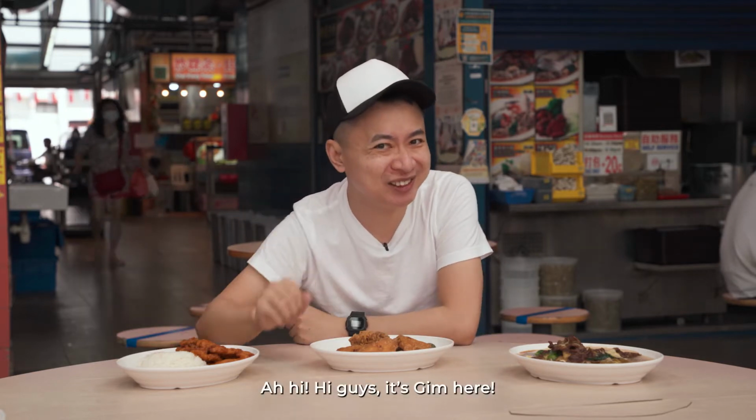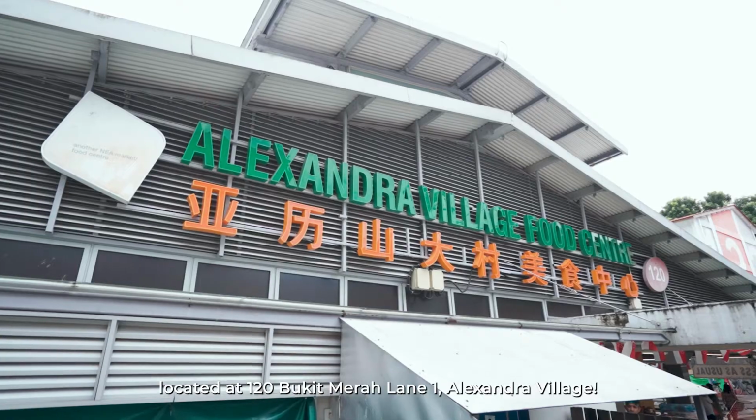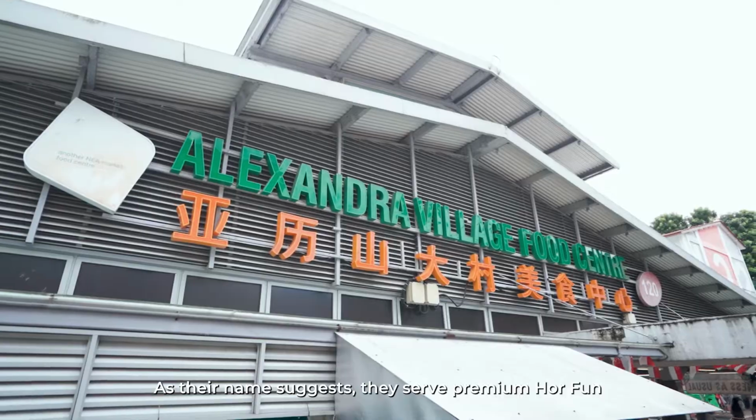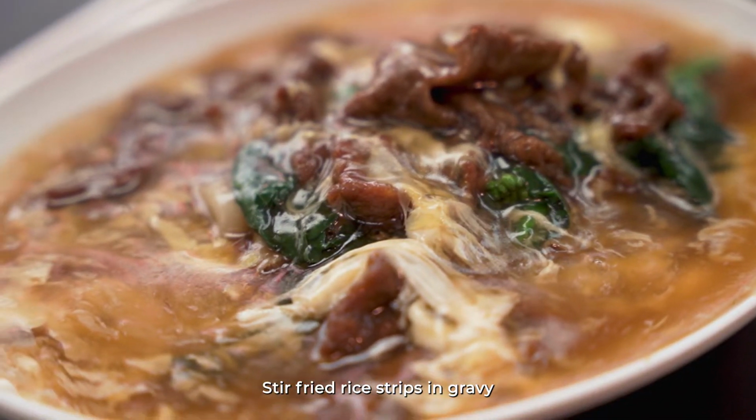Hey, hi guys. It's Jim here. Today, we're at Hor Fun Premium, located at 120 Bukit Merah Lane 1, Alexandra Village. As the name suggests, they serve premium Hor Fun. Look at this. Stir-fried rice strips in gravy.